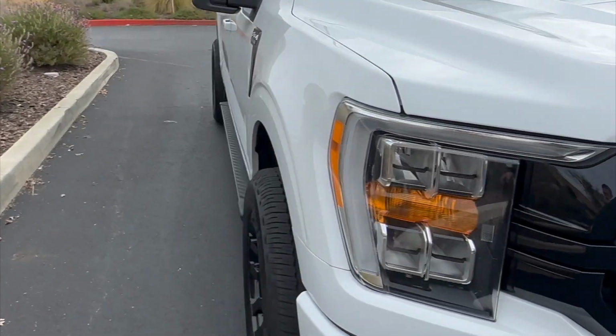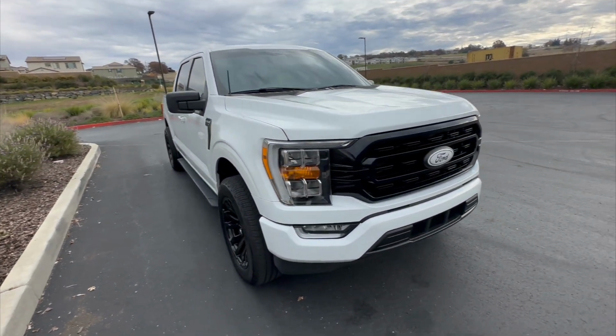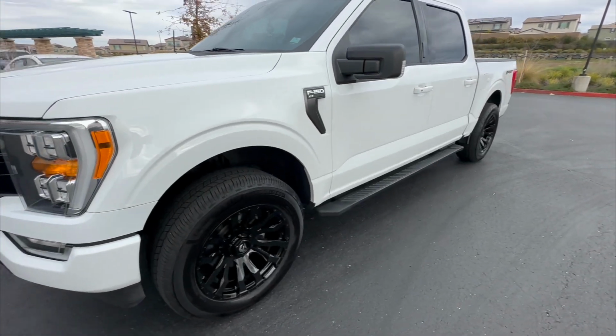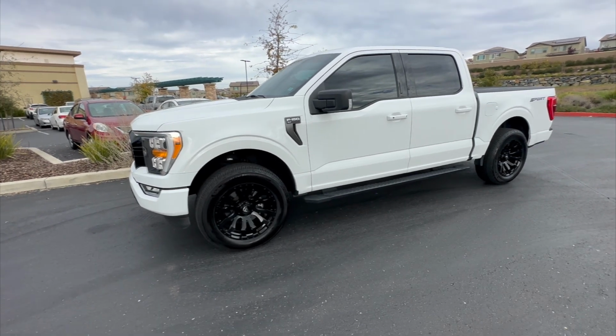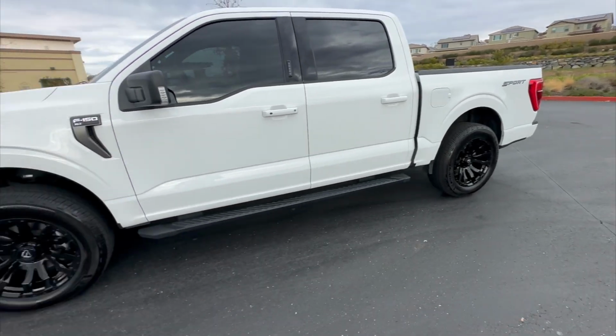Just a really good look overall. I've been super happy with it. Let me know what you guys think. I know I watched so many videos on different wheel and tire setups, but absolutely smooth, great handling. I've driven a teeny bit in rain so far. It's been fantastic. Obviously on dry road, it's great.